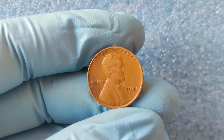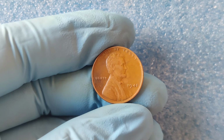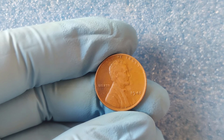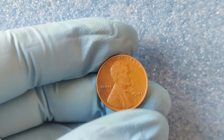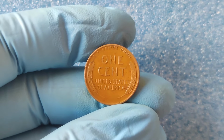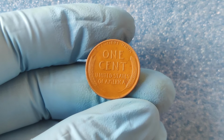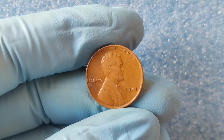Let's break down the current market value of the 1941 Lincoln penny. If you have a 1941 penny with no mint mark in average circulated condition, it might only be worth around 10 cents to $1. However, if you find one in near perfect condition, say, MS67, it could be worth several $100s. The real money, though, lies with the D and S mint mark varieties.